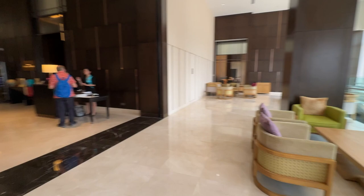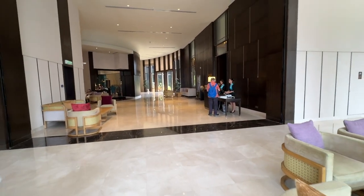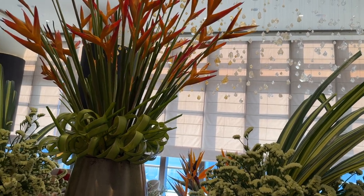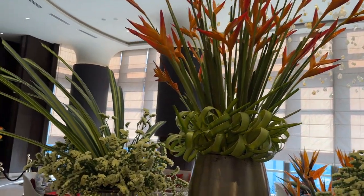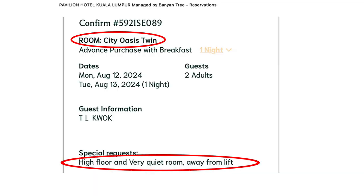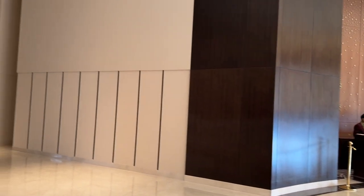What is worse is I booked a City Oasis twin room and they gave me the Courtyard Oasis room, which has no street view. Well, I was tired of waiting and just accepted it. I requested a high floor room and they gave me a room on level 9, the lowest floor room of the hotel, which is just one floor above the lobby.